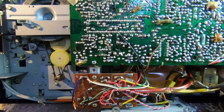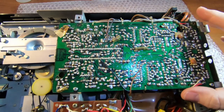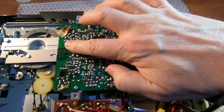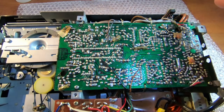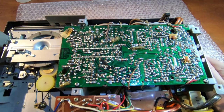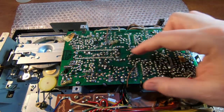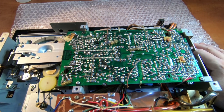One thing on here, I just wanted to show you, which I think is good. This main circuit board here, it's split into two sections, left channel and right channel. And you normally only see that in very high-end audio equipment. And it's pretty much a mirror image, this side and this side, left and right channels. So it makes the separation of those channels just all the better.